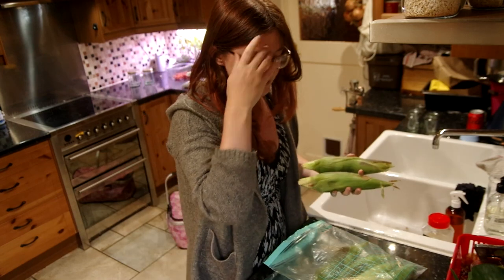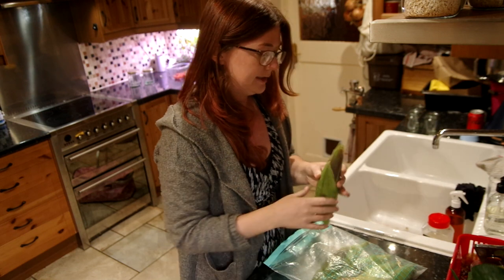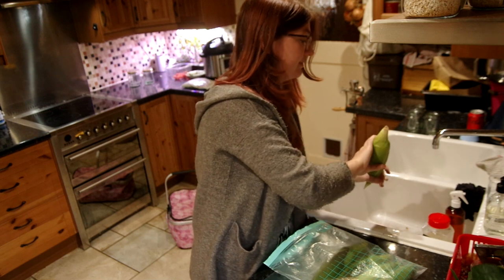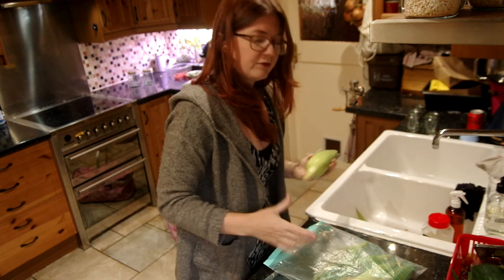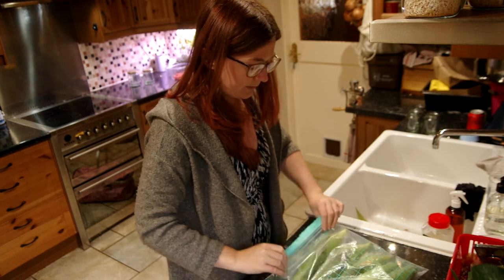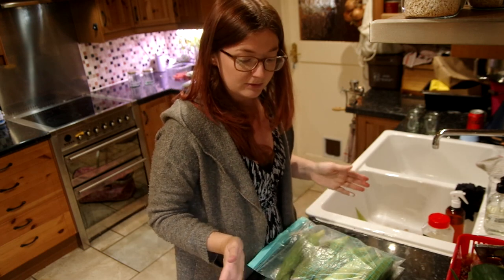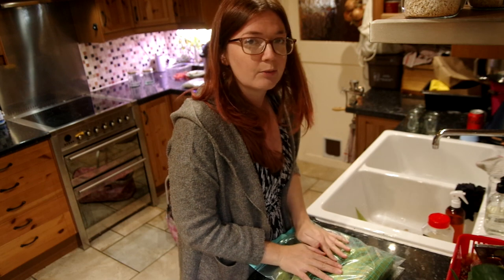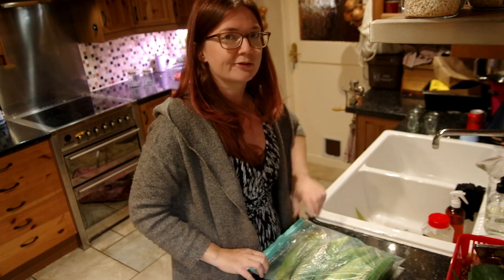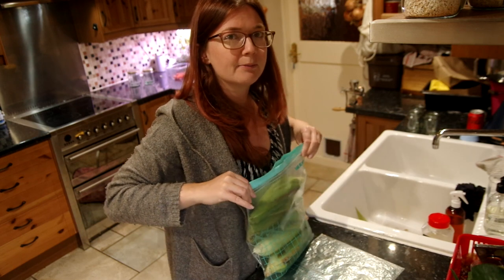Get some different sized ones. Some of them are chunkier, some of them are less so. So I'm going to just do a mixture of all the different sizes in all the different ways, just so I can see how each kind of size does in each preserving method. I assume the freezer as a whole cob will be most forgiving, because even if the kernels are a little bit small, you can just eat them, whereas as soon as you try and chop them off of the cob and they're small, that might be a bit tricky.